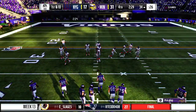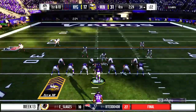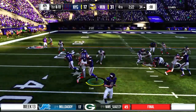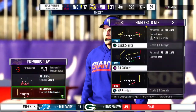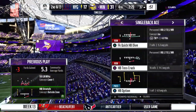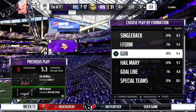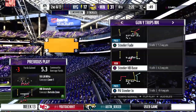So now a chance for points in the opposite direction after the blocked field goal. Again, this is Cook, and he'll lose yardage on the play back at the 37-yard line. And now, defensively, they're going to burn their first timeout. Remember, they get an extra time built in coming up here shortly at the 2-minute warning.